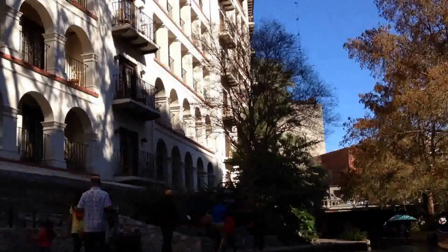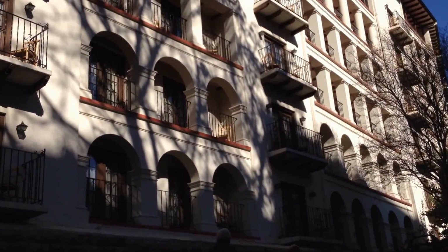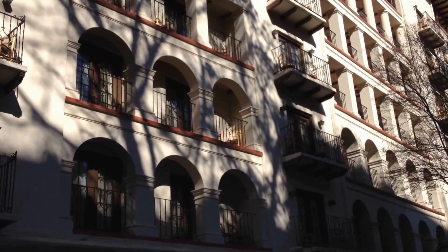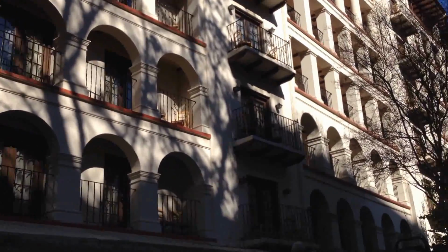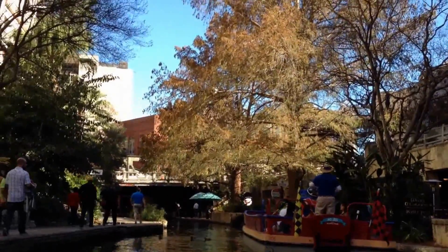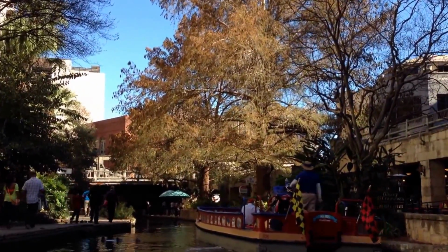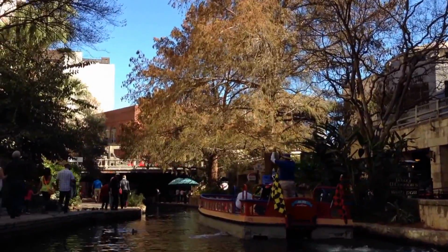On the left is La Mansion. La Mansion is a very old historical hotel. It was originally built back in 1853 as St. Mary's School for Boys. After that, it became a law school. Then in 1966, two former law students returned. They purchased it and turned it into La Mansion.